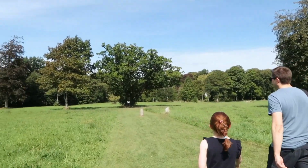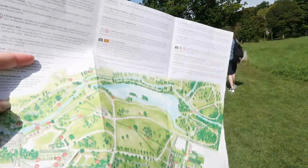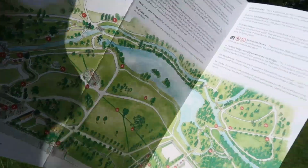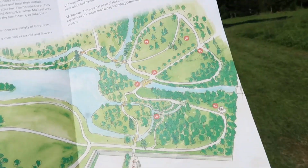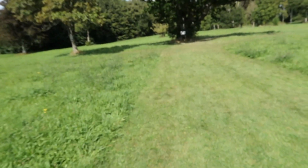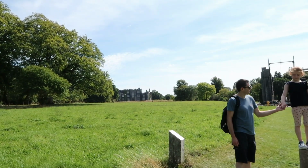So we've made a bit of a compromise, me and Ava. Ooh, my map. Basically we're going to skip some of it because she is not doing good. So in the thing there's a map. Basically she wants to go here, which is number 24, which is the playground. So we've done 1 to 10. We're basically skipping the lake and all that sort of stuff, and we're going to go down here to the formal gardens. Mommy. So we made a compromise. Again, there's the castle in the background.